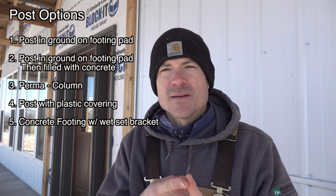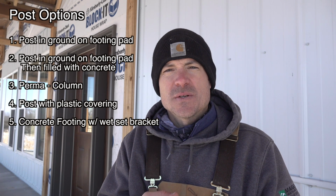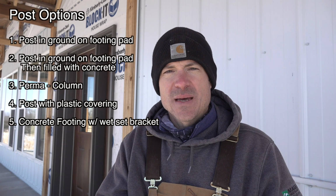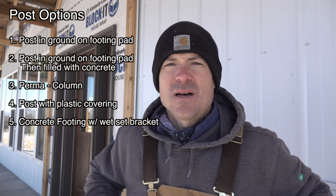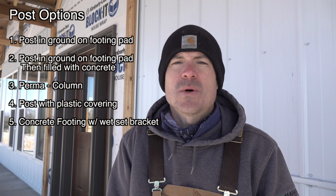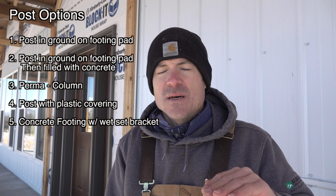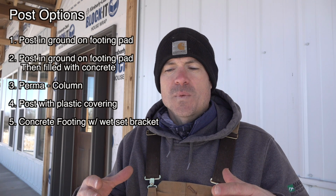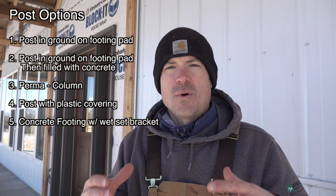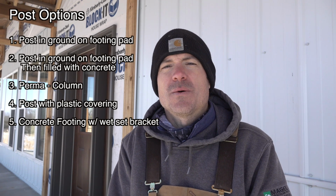So that's one method. Another method that was used quite a bit when these first started being built is they would put a footing pad at the bottom, put the post in, and then they would fill it up with cement. That is definitely something that is not done that much anymore. And I would not recommend that way out of any of them, because moisture can get in between that concrete and that post. That post is going to shrink and expand with weather and humidity and water, and over time it's gonna rot that post pretty quickly.